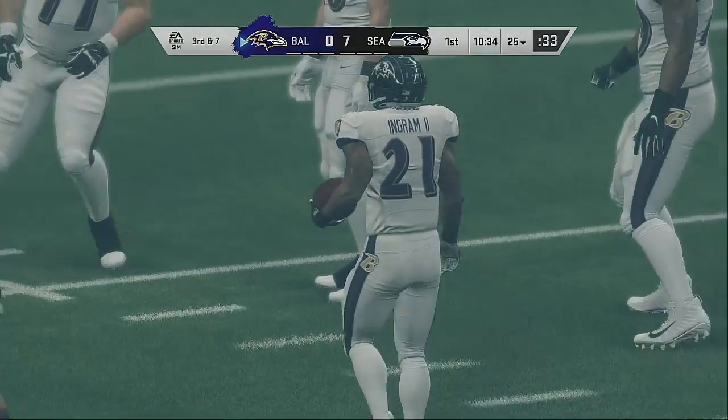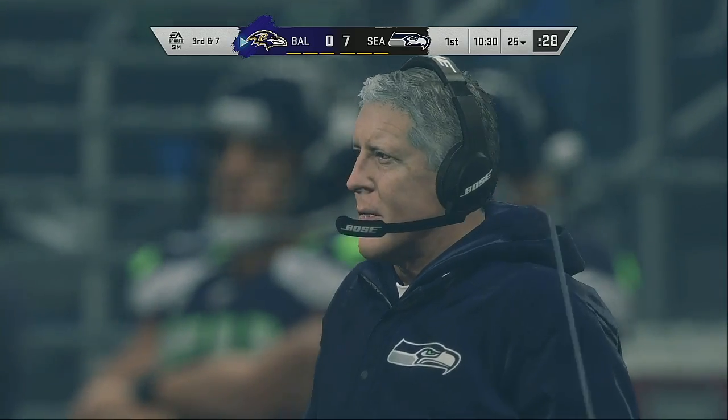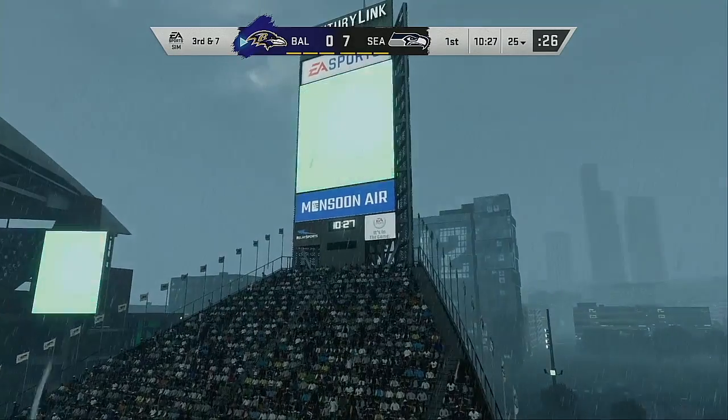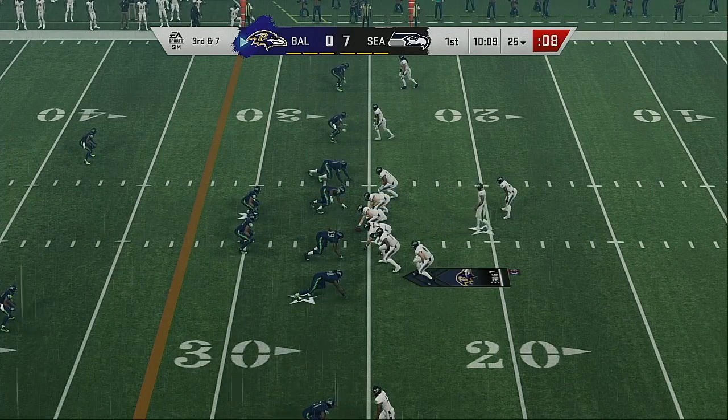But you've got to give kudos to your offensive line and the guy carrying the ball, because they were in a second and long situation. It seemed pretty dire, but they brought it back to third and manageable with that run. It'll be a nickel look here for the Seahawks on third down.